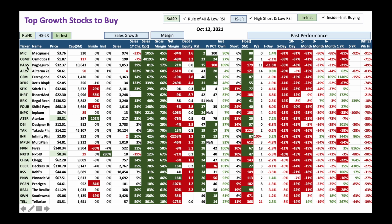And then we got here my favorite stock, PagSeguro. This one, PagSeguro, is a Brazilian-based fintech play. Brazil, as you might know, has a high inflation rate right now, and there is also one more competitor going public. That's why the stock really took it on the chin and came down pretty big, as you can see here. Down 11%, down 35% in 5 days, and so on and so forth.